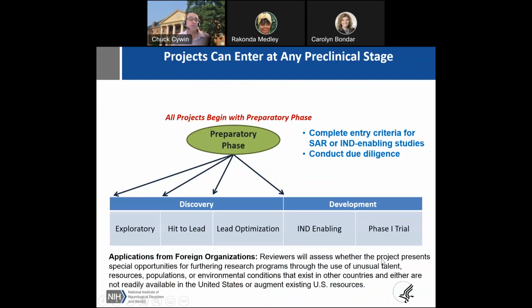If you're applying as a foreign organization, it is okay to do so under the UG3, UH3 mechanism, not under the SBIR. The foreign organization can come in, but the reviewers will need to assess whether the project presents special opportunities for furthering research programs through the use of unusual talent, resources, populations, or environmental conditions that exist in the other countries and are either not readily available in the U.S. or augment existing U.S. resources. You need to make the case for that in your application.